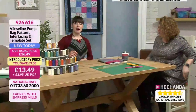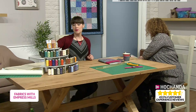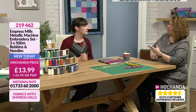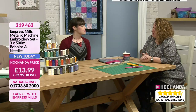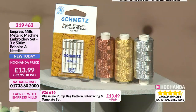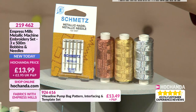Okay, now the metallic threads. Ah, the top shelf. Already you found those, you're shopping ahead. I love metallics. I like metallic threads. This is Empress's own threads. Obviously they are a little bit special because it's how we started, it's how Empress started making our own threads. And these are our embroidery ones. So we've got some embroidery threads, we've got three metallics on the top, and then we've got lots and lots of beautiful colours. Lovely.